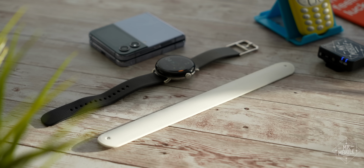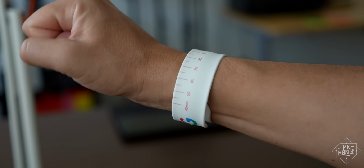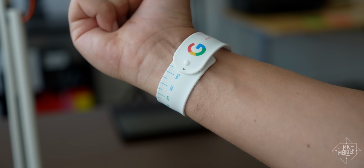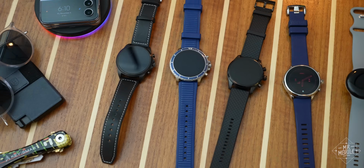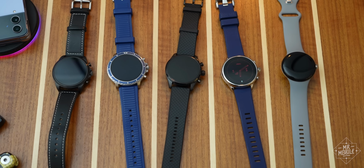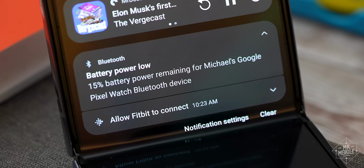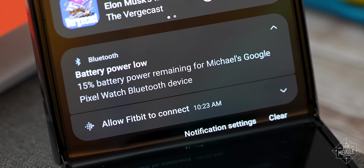Plus, I got a sweet Google-branded slap bracelet in the deal, which taught me my wrist is 190 millimeters in diameter, for your reference as you try to size up the watch. Take my word for it, though, it's much smaller in person than it appears on video, and that has big consequences for its endurance. More on that in a minute.